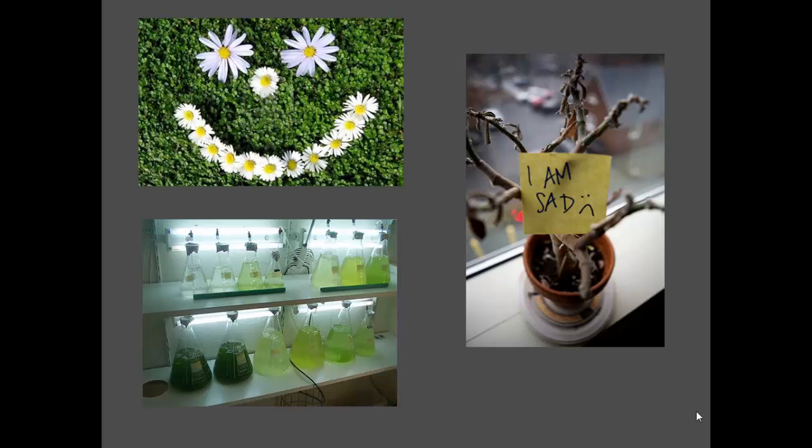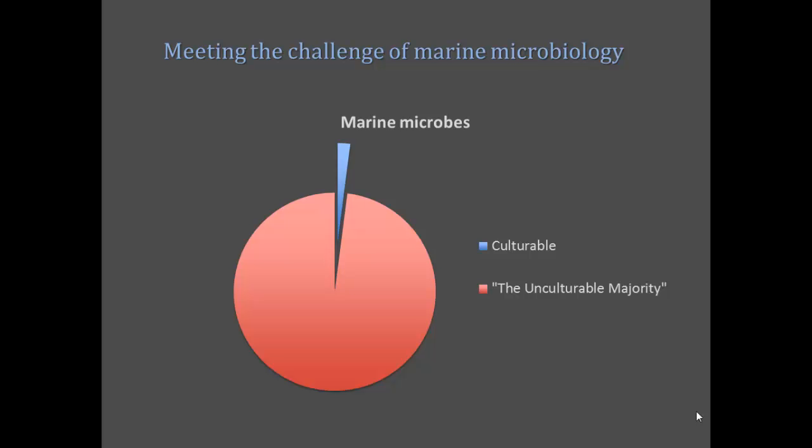But the problem is that we only know how to grow a small proportion. The culture collection at Bigelow only represents a fraction of the marine microbes out there on the planet. Unlike on land, where we know how to grow the vast majority of the plants that live on land, we don't know how to grow 98% of the microscopic plants in the ocean. That's a big impediment to doing science. However, we have a plan.